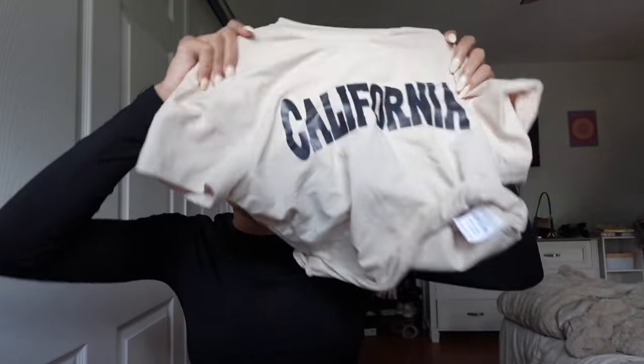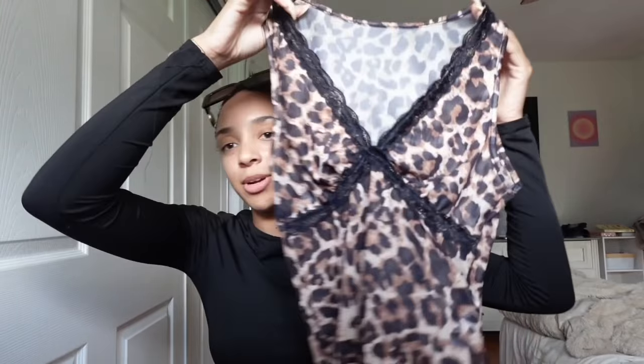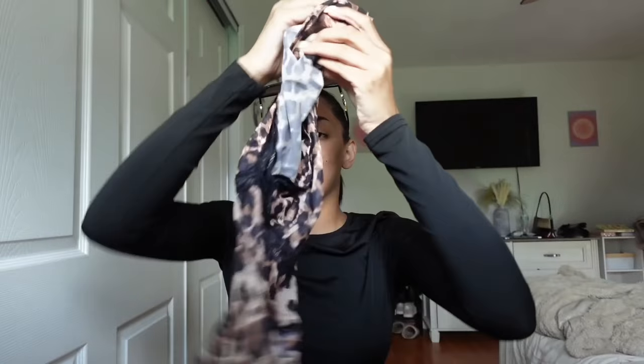And then, I wish I lived in California, but I've been there twice. Let me undo this so I can show you guys. Oh my gosh, so annoying. But it's just a little California, little basic shirt. I like it. And this is more into the patterns, but I thought it was so cute. It's a laced cheetah print tank top. I thought it would be cute to wear with some denim or just something really cute. And it's really lightweight too for the summer, so I like that a lot.